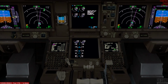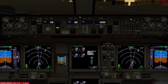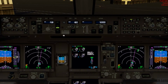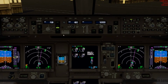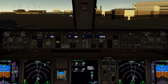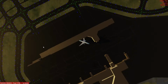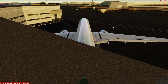Okay. Anyway, the starts were complete. So captain asks for flaps 5. First officer selects flaps 5. And then it starts the procedure. So again, no idea why the airplane is going back. Let's go a little forward. And we are going to stop it right here and set the parking brake. So the airplane should not move. Yeah, don't really know what's going on.